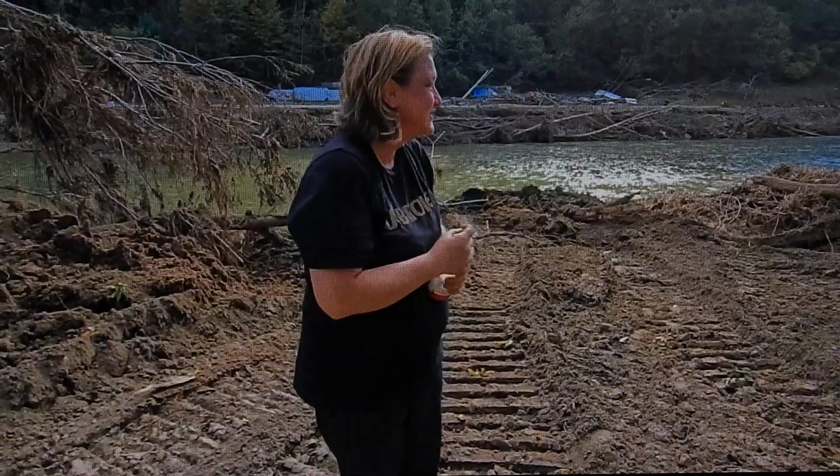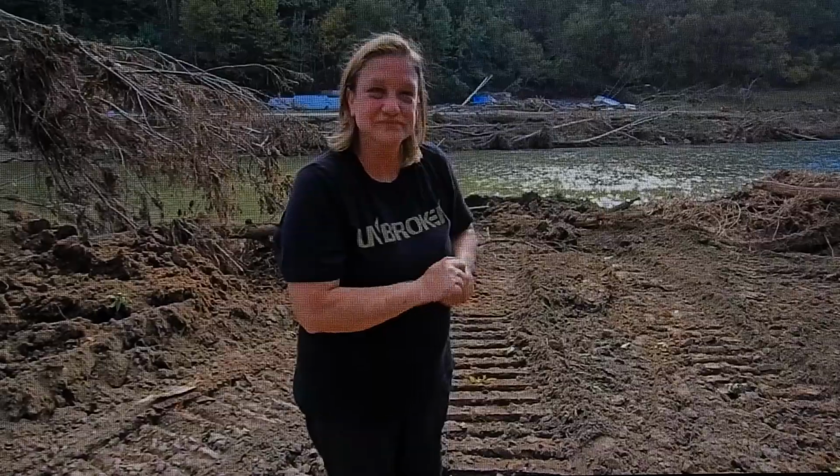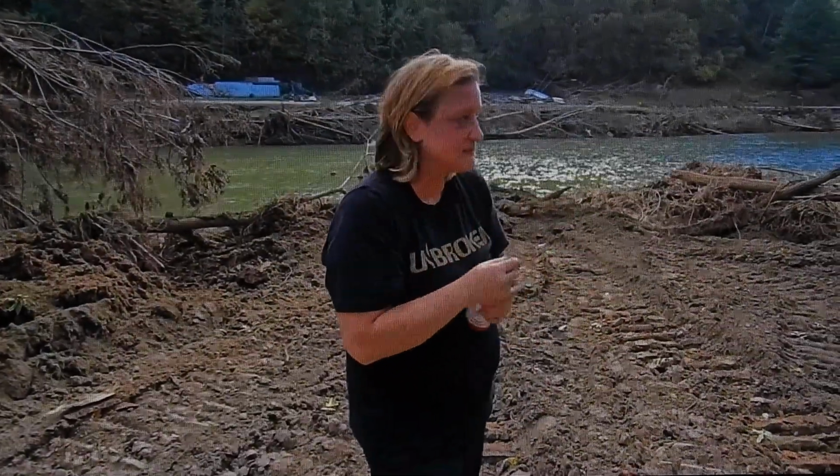I don't know how you would fix this. It's hard to say. We're passing excavators going by, and it's like, where do you start? I guess that's what I felt when all the supplies were coming in. A lot of people in the fire department felt that. Where do we start with all these supplies? How do we start sorting them? How do we get them to people?